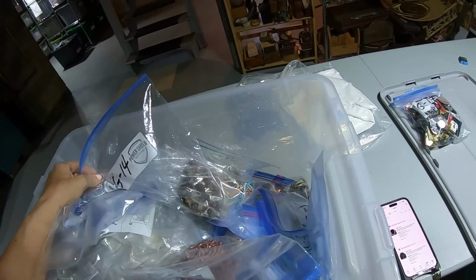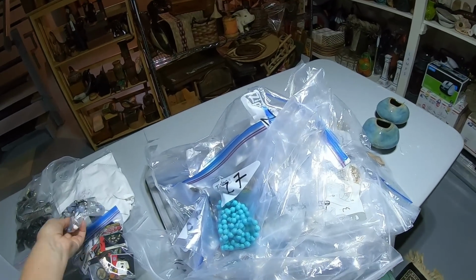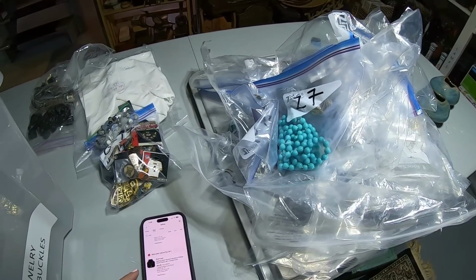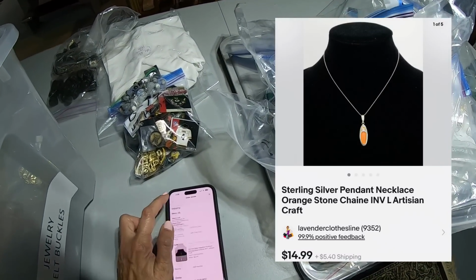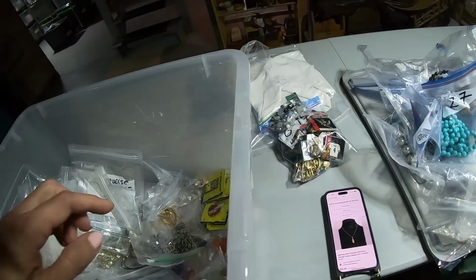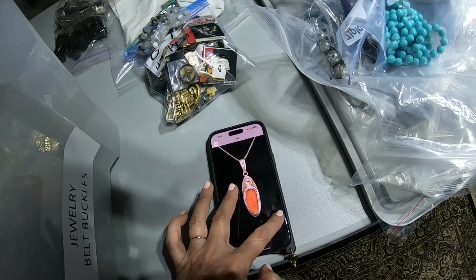All right, I'm going to put the camera down so that I can use two hands. Okay, here it is here, inventory 120, but I did have to pull out a lot, truth be told. Sometimes that just happens. Next up is inventory L. I titled this an orange artisan craft, in other words, handmade or homemade, most likely. Okay, so inventory L looks to be a pendant.